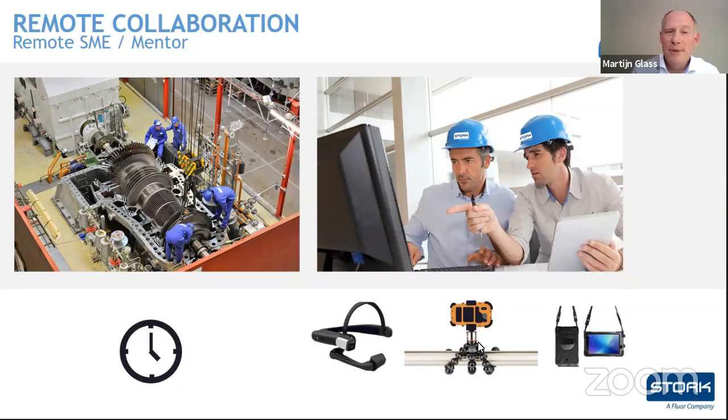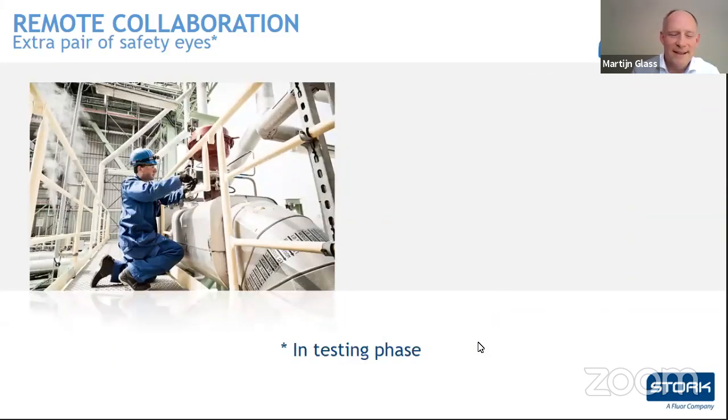Next case, and immediately a little disclaimer here. This is something that we're only testing at the moment. So we haven't applied it in a live facility yet. And also, we don't envision ever replacing the mandatory safety watches and the like. So we are expressly calling this the extra pair of safety eyes. And what's the case here?